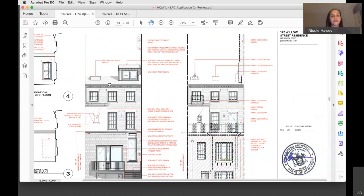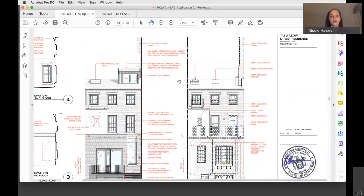At the roof level here, this area is identifying the proposed clerestory enclosure, which is just a slight modification to the roof line. This is only about 3 feet 10 inches above the front cornice. And this is an effort to get light and air into one of the interior bedrooms.